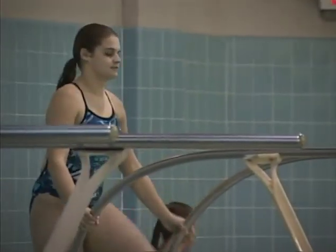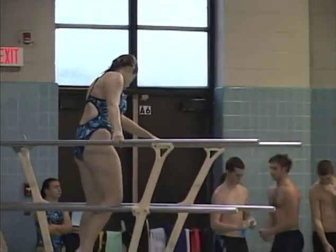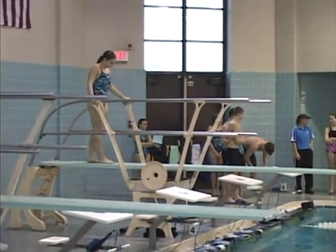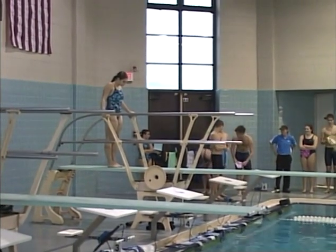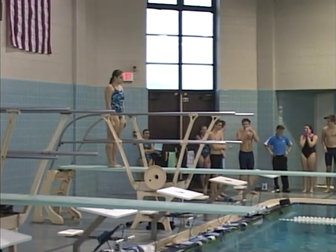Kimi from Norristown is up next. She is also doing a front dive with a half twist. Kimi is a senior this year, and this is her first time diving for the high school team, although she dove earlier in her career.